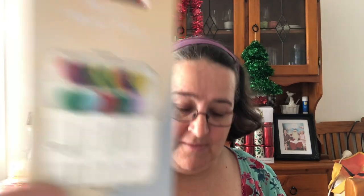Got some more beading needles. And look at these. He can't be quiet. Cannot manage to be quiet while I film. Beading pins, counting pins, and some just more trinkets I was going to make some needle minders out of.